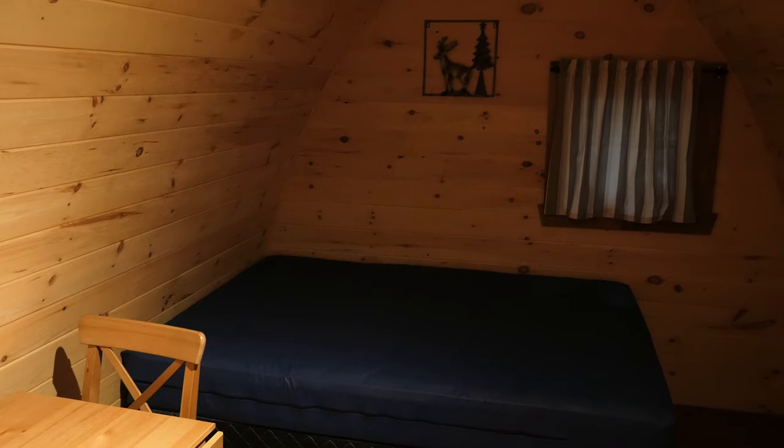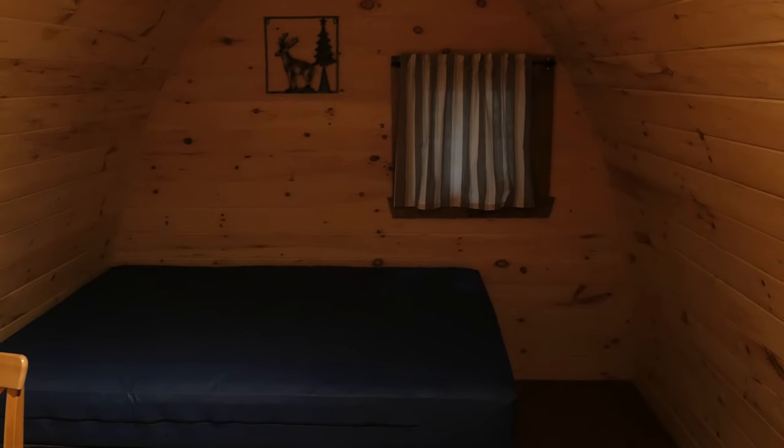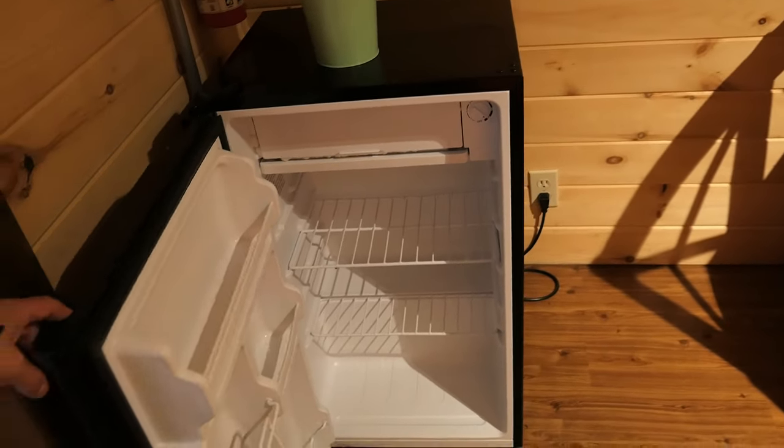It is so tiny, so cute. But there is a fridge. Ooh, nice.